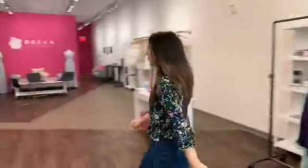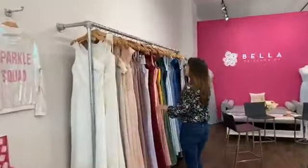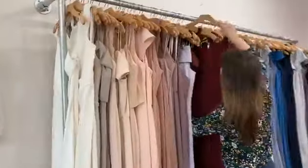This is our crepe fabric. Crepe we do a lot in the winter. It's a nice thick material. It keeps you warm when you're outside taking those pictures.